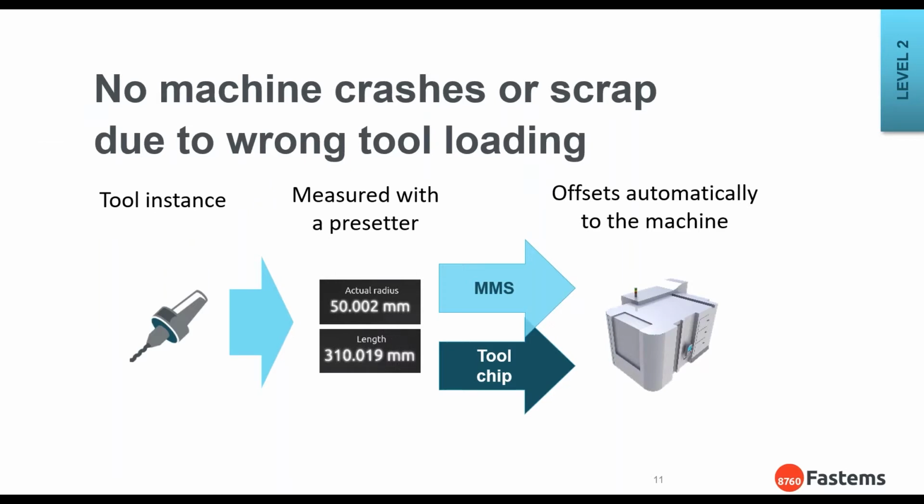So at level 2, the basic principle is that the tool is measured quickly with a tool presetting device. The presetter should identify the tool either with the tool chip, which means there is no possibility of human error, or the operator selects the correct tool. And then of course there is the possible human error risk.